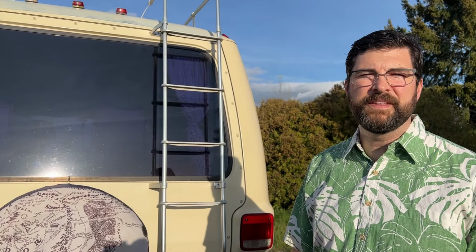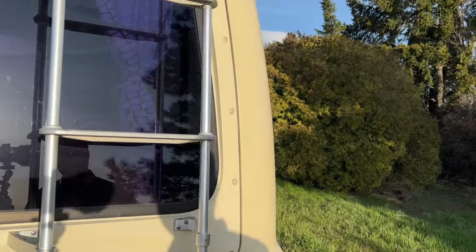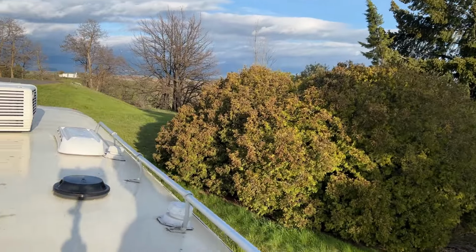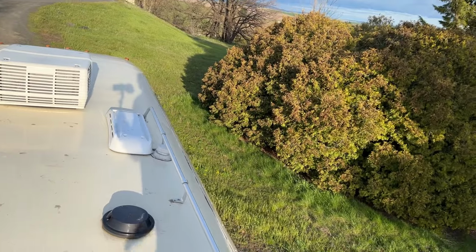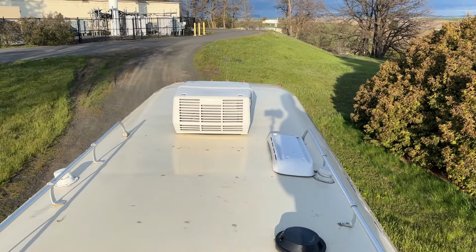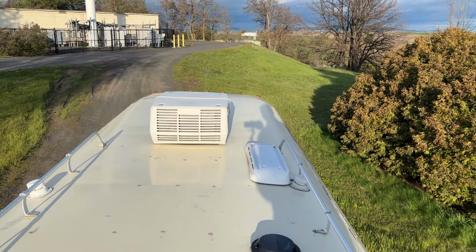Okay, so let's take a look up top, and I'll kind of point out some of the things that we have up there. All right, so up top here, if you watched our other video, you would see that we now have an air conditioning unit, and so that's a nice upgrade. We're looking forward to having that this summer.